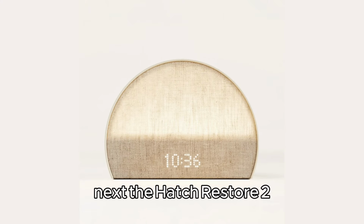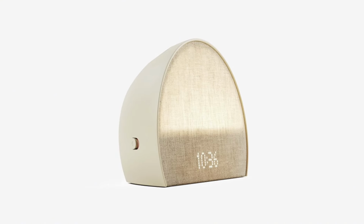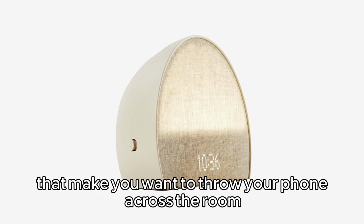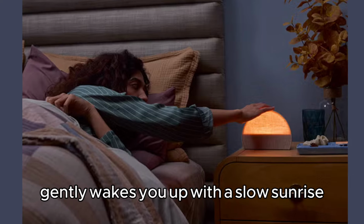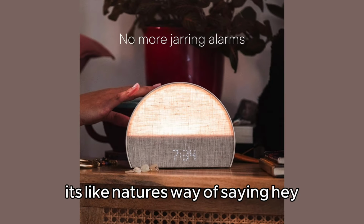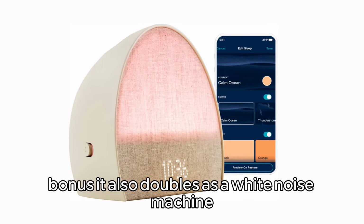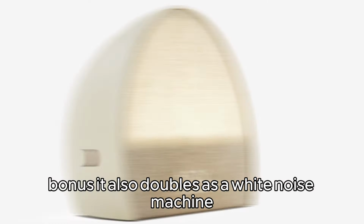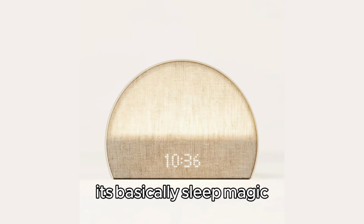Next, the Hatch Restore 2 is basically the morning routine upgrade you didn't know you needed. Instead of blaring beeps that make you want to throw your phone across the room, this smart clock gently wakes you up with a slow sunrise. It's like nature's way of saying, hey, it's time to wake up. Bonus: it also doubles as a white noise machine to help you fall asleep in the first place. So yeah, it's basically sleep magic.